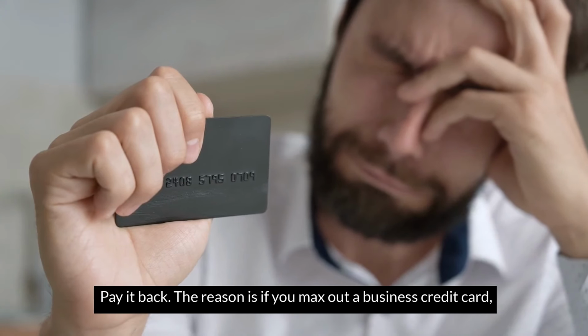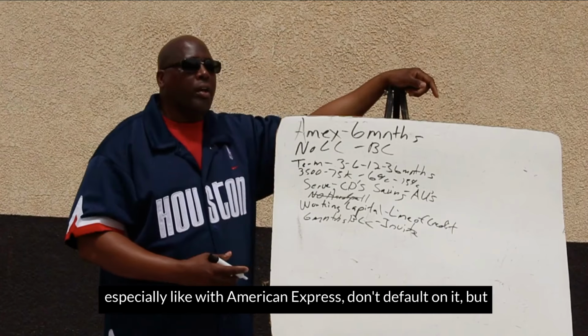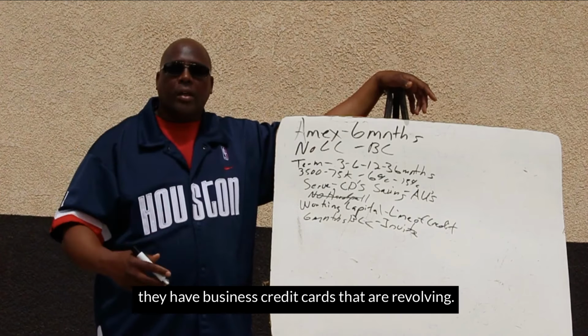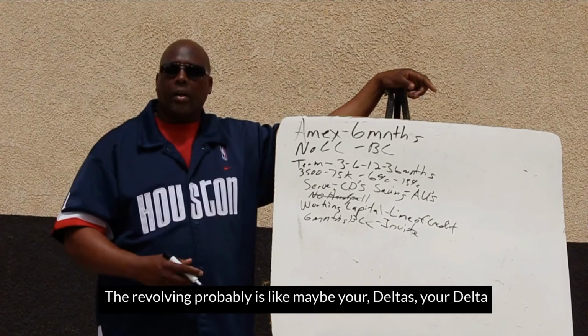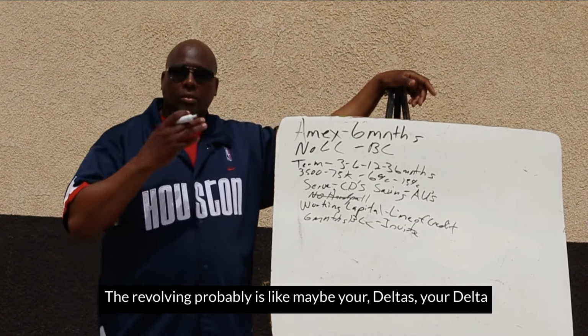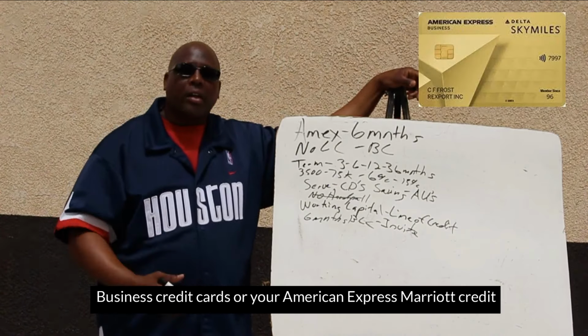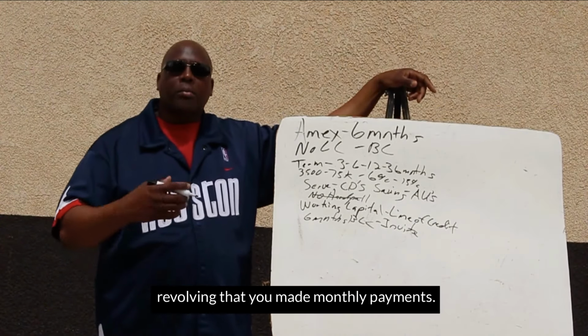Pay it back. The reason is, if you max out a business credit card, especially with American Express, don't default on it, but they have business credit cards that are revolving, not just the charge card. Your revolving probably is maybe your Delta business credit cards, or your American Express Marriott credit cards and stuff like that, that you make monthly payments on.